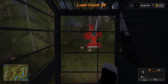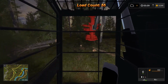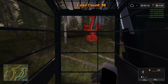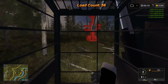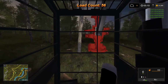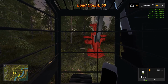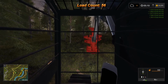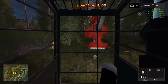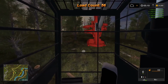And I'm definitely kind of starting to get the hang of this. I feel a lot better now about it. Well, just as I'm saying that, I'm throwing trees everywhere. But definitely getting the hang of this. Okay. Got paid. It's definitely getting a lot smoother, I'll say that. You can probably tell that just by watching me play.